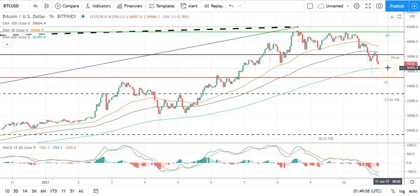Failure to move back through the pivot will bring the first major support level at 35,174 into play. Barring an extended sell-off on the day, Bitcoin should avoid the 23.6% fib at 33,008. Second major support level sits at 32,147.